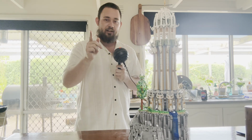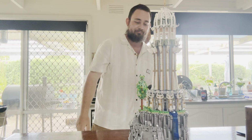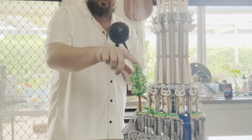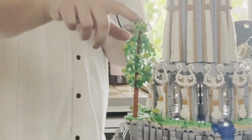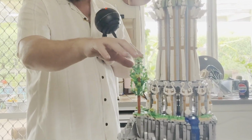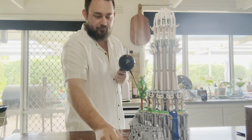And I have to say, the pieces feel just as good as regular Lego. I didn't notice anything bad when I was building it. There was a couple of things that I'll mention later on when I do a bit of a close-up on it. One thing I will say, this tree is too loose. I'm not a fan of that. I like the way it's built. I think it looks nice, but... Oh, cherry fell off.